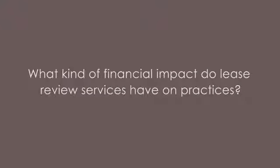What kind of financial impact do lease review services have on practices? We work with very different types of doctors in different scenarios. So for example, we work with startup doctors, call it in their 30s, looking to set up a practice for the first time. A part of setting up a practice is not only finding a location, but also negotiating their first lease. Negotiating the first lease for a startup practice for the very first time means that the economics are critical. So for example, making sure they have the right rental rates negotiated and they're not paying too much.